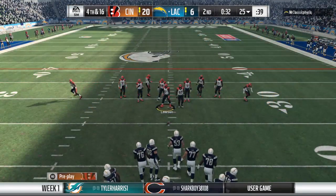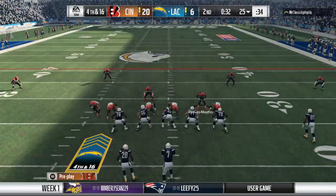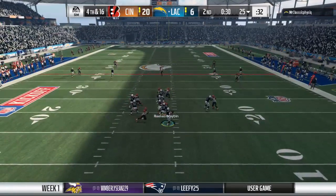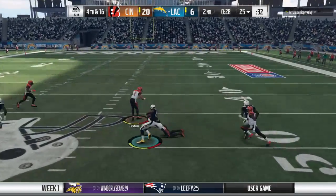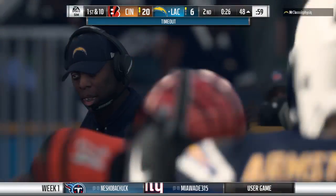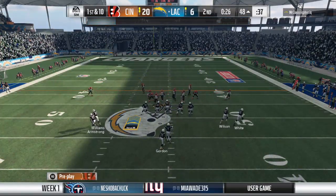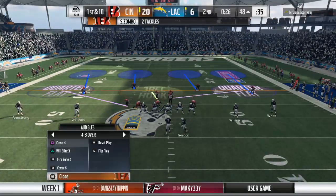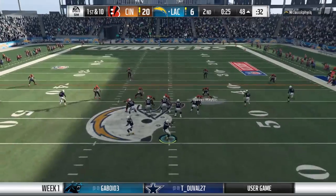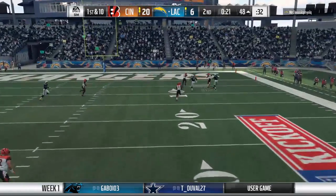And how about this? 4th and long, and they're going to go for it. And they're going to go soft on the corners. They're indeed going for it as they look to throw. And Wilson has it. And he'll be taken down, but not before he gets into enemy territory. Now the Chargers will use the second of their timeouts as they'll stop the clock with 26 seconds to go until halftime. Now Jones on first down, looking for White on the deep ball.